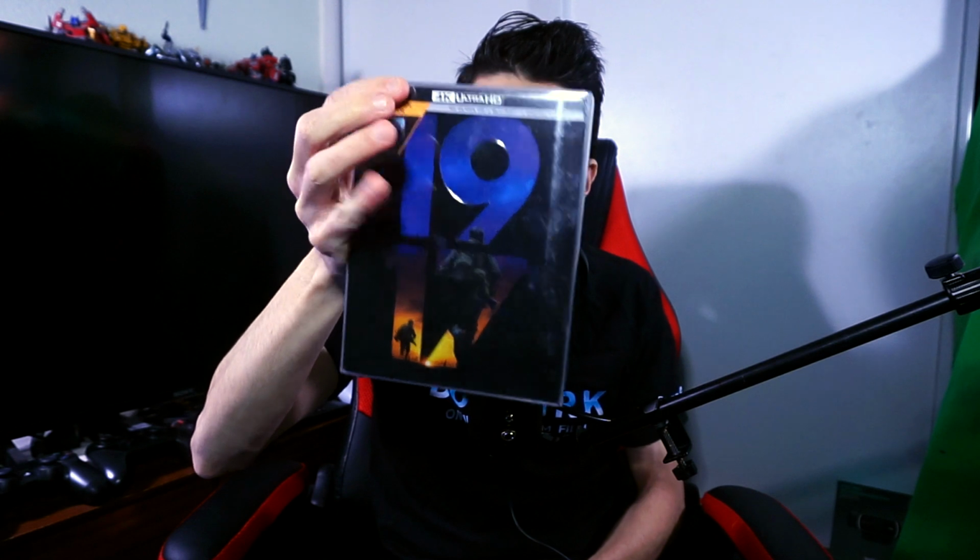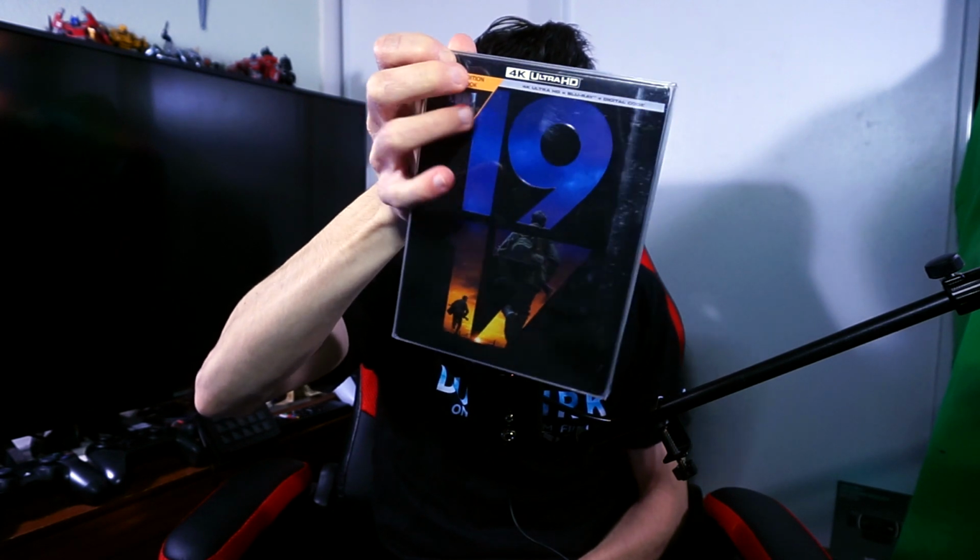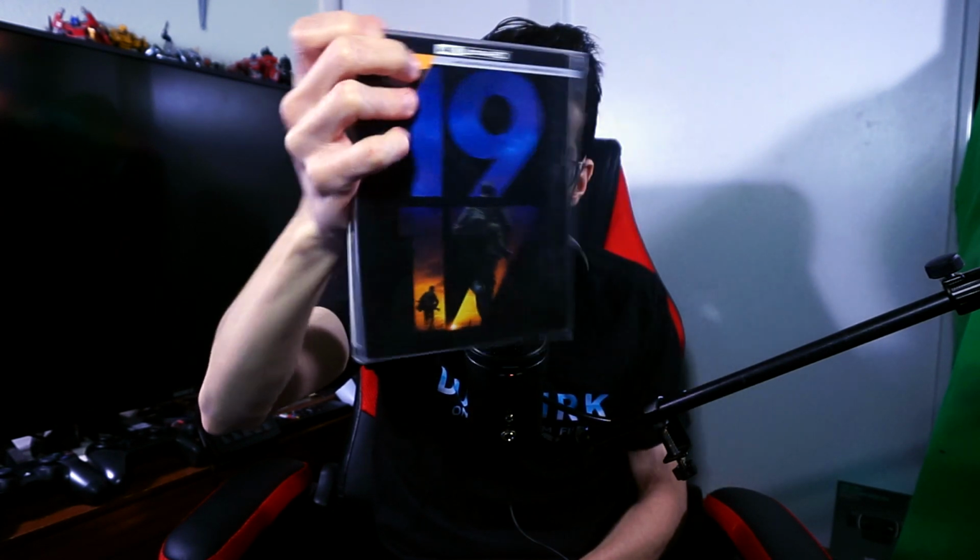Could have done a little bit better than just the simple numbers there, but still, I like how it's embroidered with the title. You can actually look how it's kind of embossed there on the center of the cover. So definitely feels like a legit steelbook.